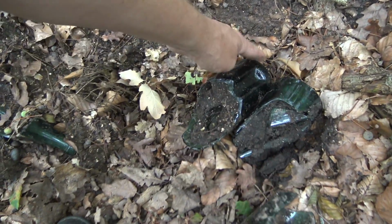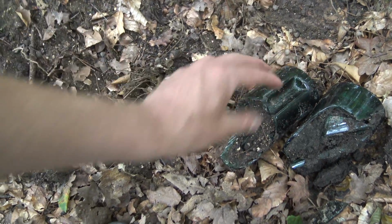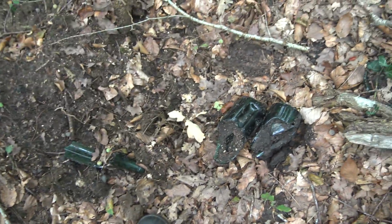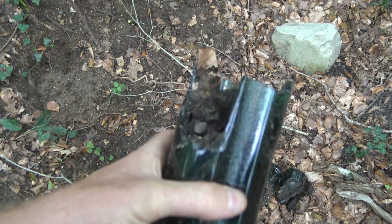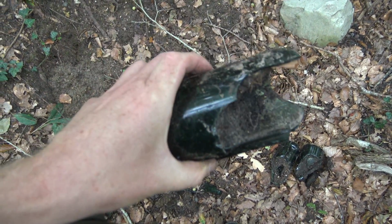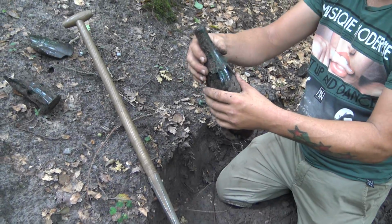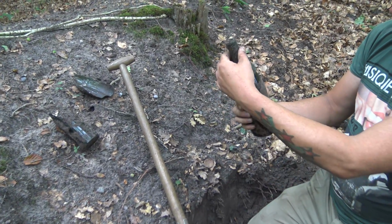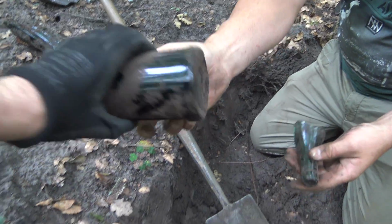Just to prove that I'm not wrong, here's another one with the little dent in it. And Patrick said smell it, and it actually still smells like gasoline. So it has to be a Molotov cocktail, I'm convinced. Now let's see if we can dig one up. Patrick just found an almost complete one. Can I see it for a sec? No markings on it? No.